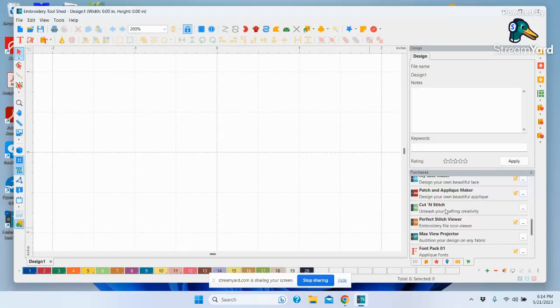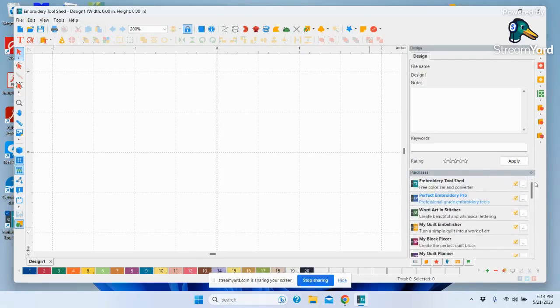So I'm anxious to see Cut and Stitch in action. I want to see if there are extra cutting things that I need as a Scan and Cut user. I haven't really seen the software yet. I looked at it briefly, but I use just Perfect Embroidery Pro all the time to make cut files. So we will probably be making cut files in Perfect Embroidery Pro in the next software class, because I wanted to show you how I created those flowers and how we can create other cut files as well, like cut files for appliques and that type of thing. So that's something new.